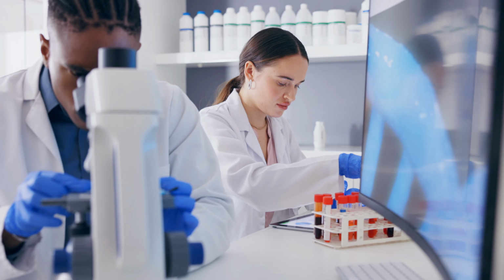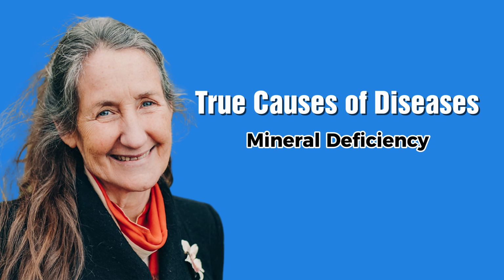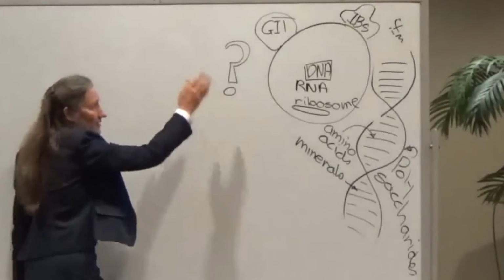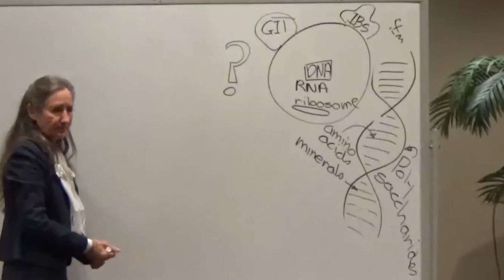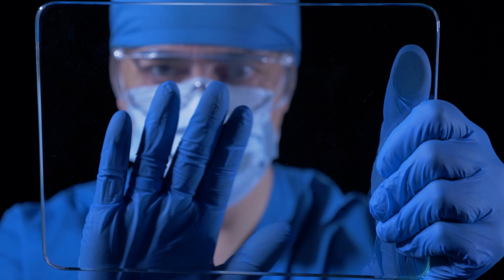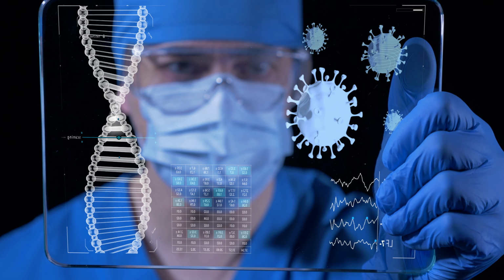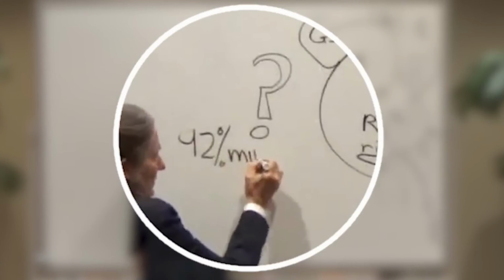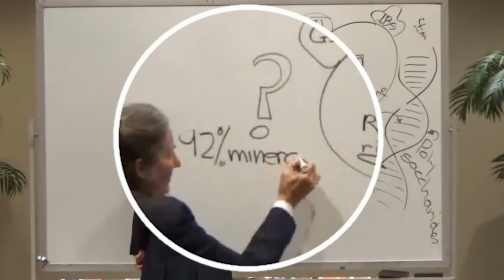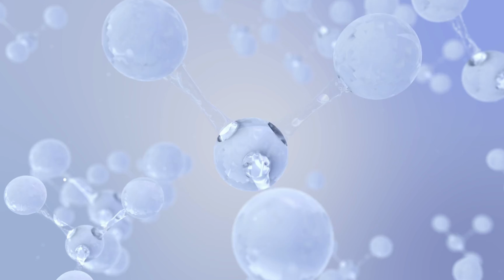So what are the key factors we need to pay special attention to? The first factor is mineral deficiency in our daily diet. So what I want to look at now is what causes the damage. 92% of DNA damage, the research is showing, 92% is caused by a mineral deficiency. So how could we be mineral deficient?